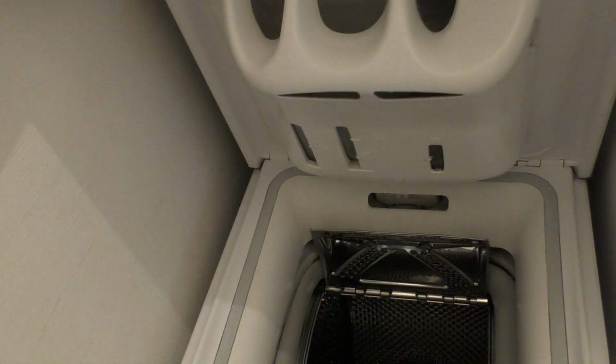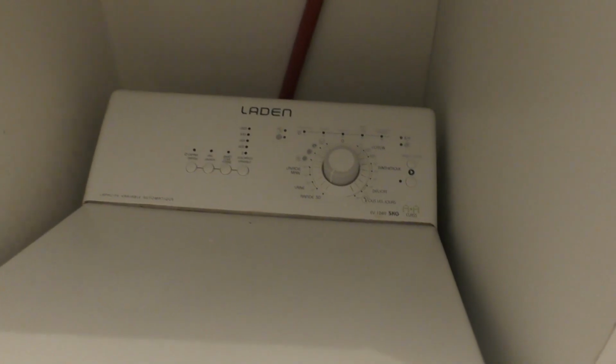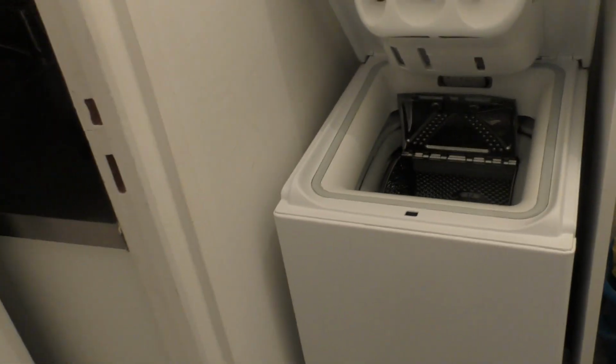There's a little corridor when you come in, and that's the placement of the mini washer. There wasn't a dryer, so you would have to dry the clothes on a normal drying rack.